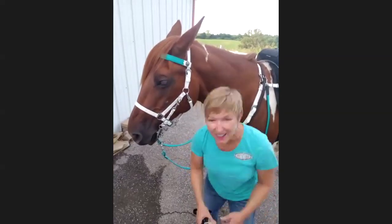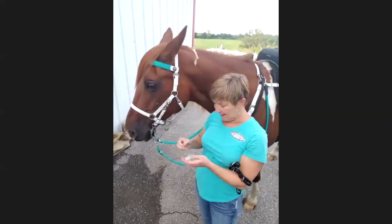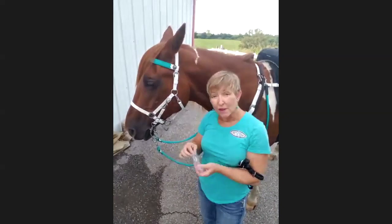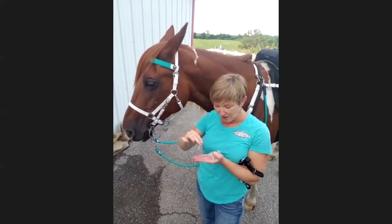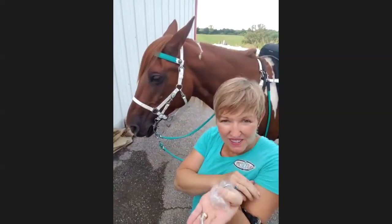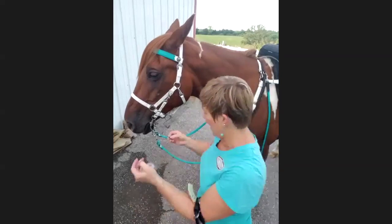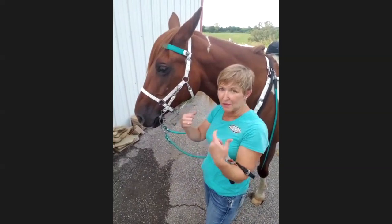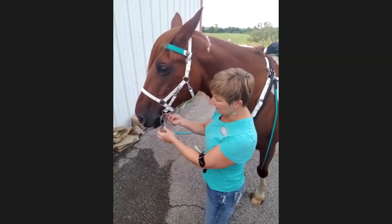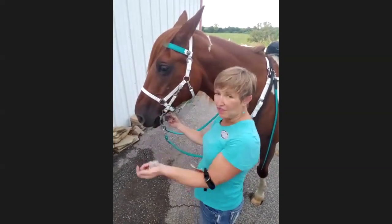The worst part of an English curb chain, in my opinion, is the hooks. Now, we sell these, and that is what comes with your traditional English curb chain. Well, I don't like these things. They're a real pain in the neck, because you have to get out pliers, and it requires a whole lot of strength. And then those would fasten to the bit, and if you're taking the curb chain on and off all the time, it's a real pain.